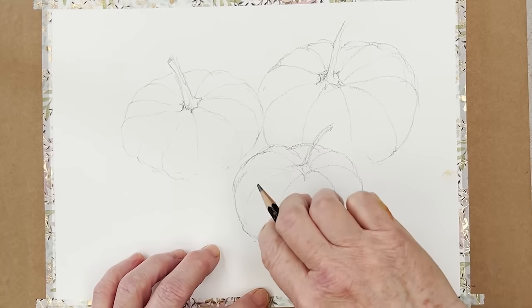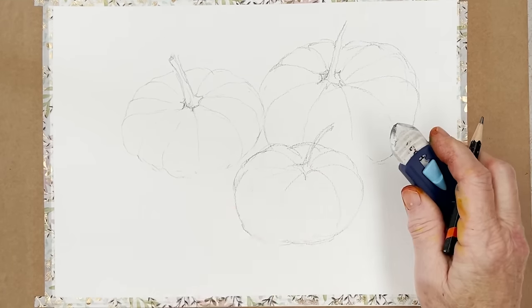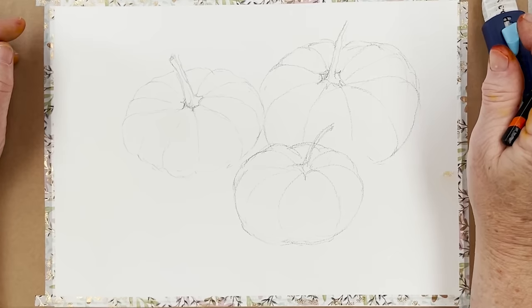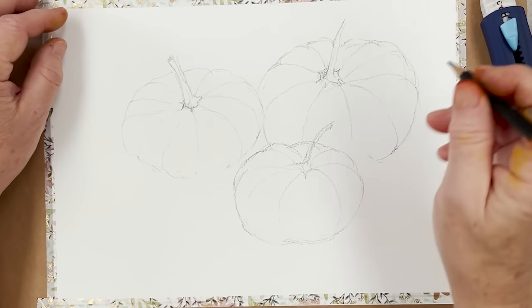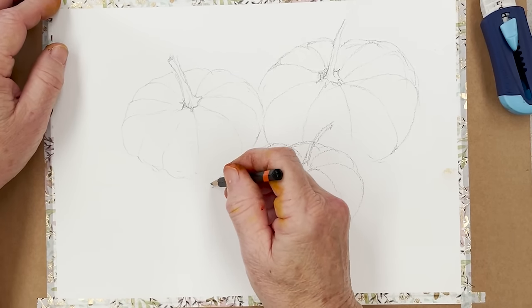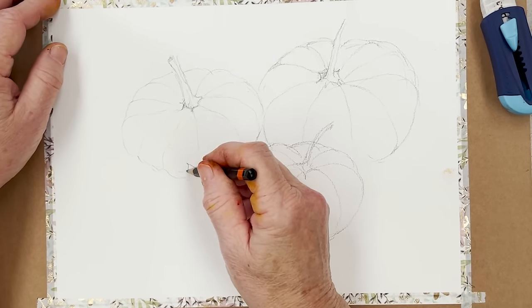Okay, so that's the noise in the background, the kitten doing his 40 laps of the room. Let's put a leaf here. A maple leaf, why not?